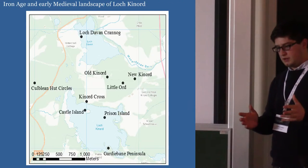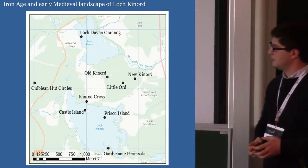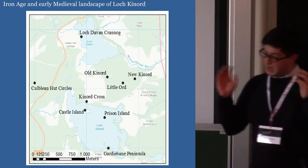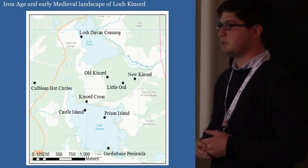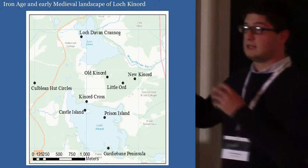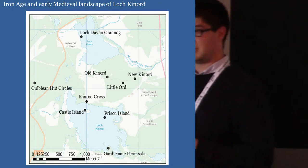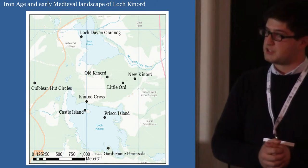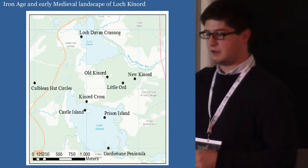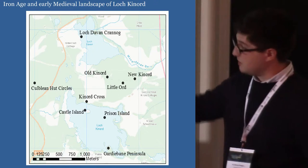And as Graham was demonstrating earlier, we have to put these into their wider landscape context. And that's some of the work that I hope to do over the next 12 months: continue diving and look at the Crannogs, but also place them within what's going on around the shores of the loch as well. Richard Bradley has plans for excavations in this area. There are at least three suturings, and I think he's going to be excavating one of them. Very exciting potential. I hope to confirm the existence of the Loch Davin Crannog up there in the coming months, as well as do more work. But I'll focus now on the Gardaibain Peninsula.